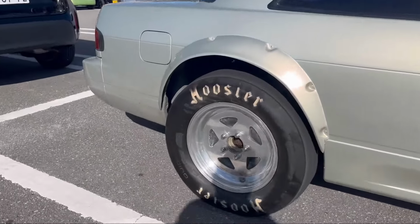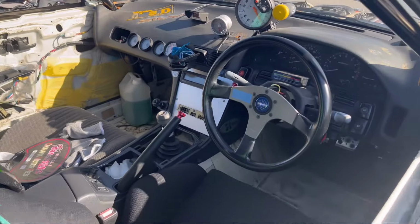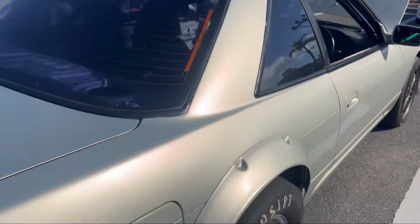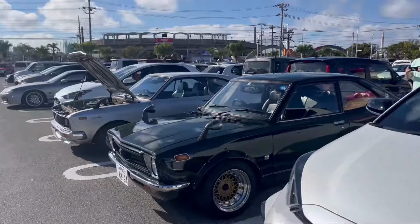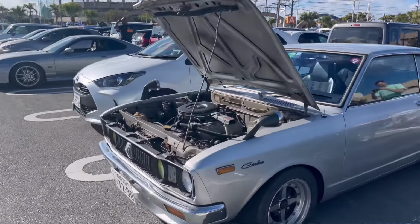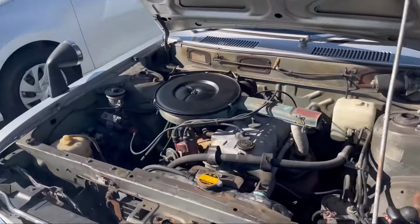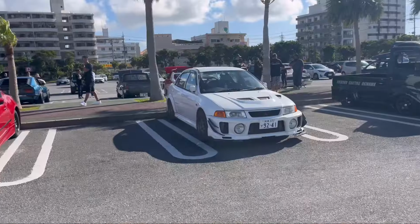Got some slicks in the rear. So, let's check out the Karina engine. Carbureted. Got Lancer.